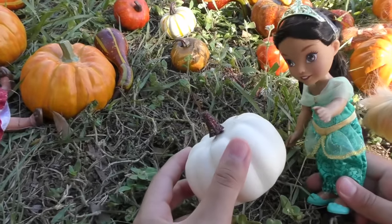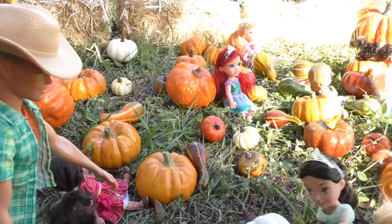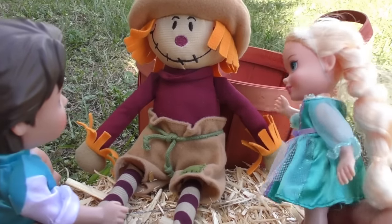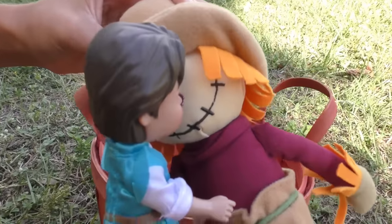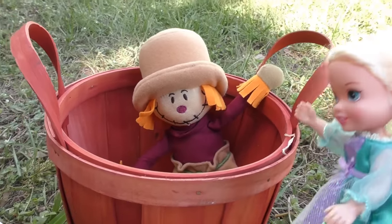Cool. I think I might take this one home. Really? I bet you'd never seen it, have you? Yep, it's really cool. All right, nice choice. Let's give the Scaring Crow a bath. It's not Scaring Crow, it's Scarecrow. Well, I just want to see. All right, inside the bucket. There you go, you can rest in there. Let's pretend to put some water.